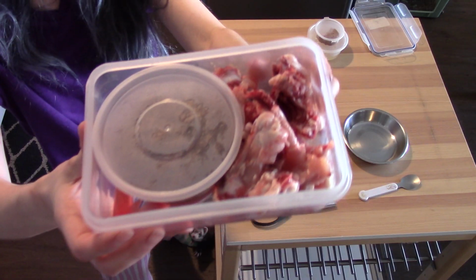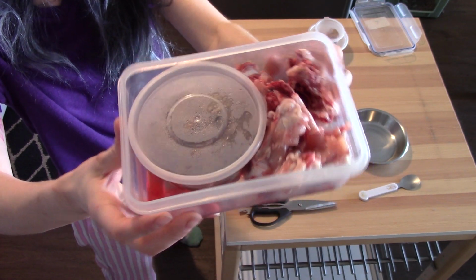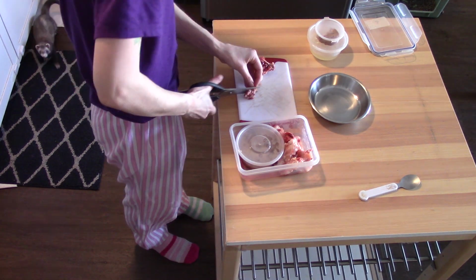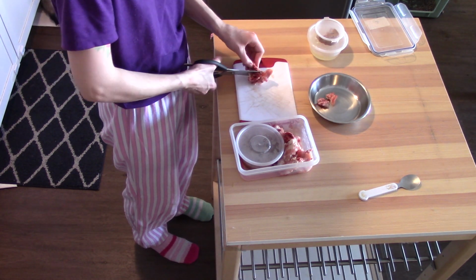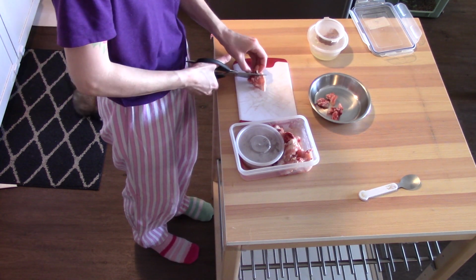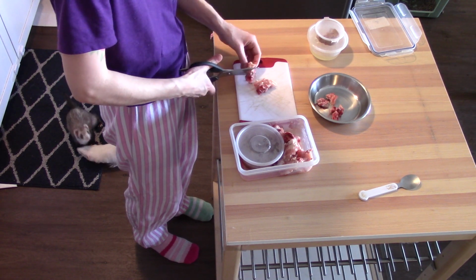Today they're having chicken backs for breakfast and then their organ soup blend for dinner. Chicken backs are one of my ferrets' favorite things, and I really like feeding it to them because the bones are nice and thin, so that means that they'll actually eat a lot of them. When I'm feeding things like duck neck, I find that they don't eat all of the bone just because it's a little bit more dense. So that's why chicken backs make up a pretty hefty part of my ferret's diet.